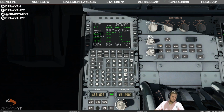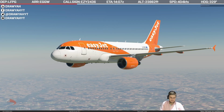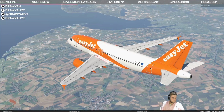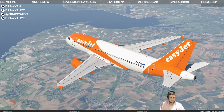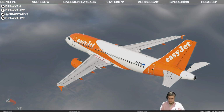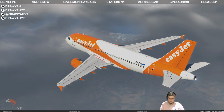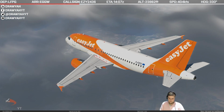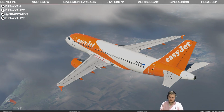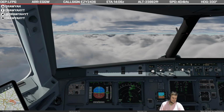Perfect. That's our approach configured into Luton. So what's left for us to do now is fly the rest of the way there. Just about to leave the French coast now. Once we're past the French coast and in the English Channel, we hand over to Nicole to do some flights. The rest of the way we'll be on our own. Well, not the rest of the way, we have got support for the landing at the very end. But it's nice to head back to Luton.